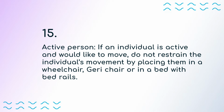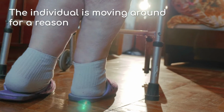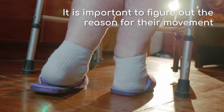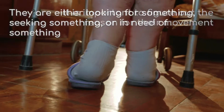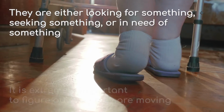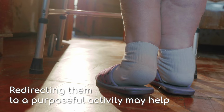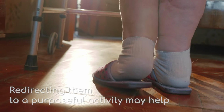Number 15, active person. If an individual is active and would like to move, do not restrain the individual's movements by placing them in a wheelchair, a jerry chair, or a bed with bed rails. The individual is moving around for a reason. It is important to figure out the reason for their movement. They are either looking for something, seeking something, or in need of something. It is extremely important to figure out why they are moving. Redirecting them to a purposeful activity may help.